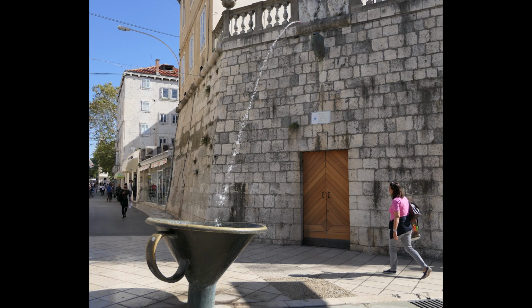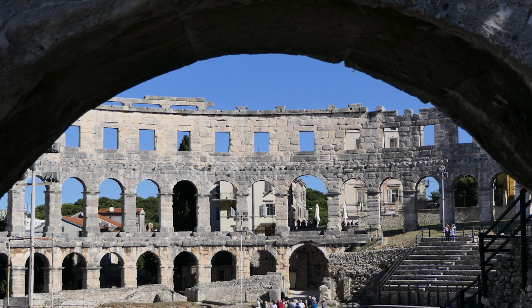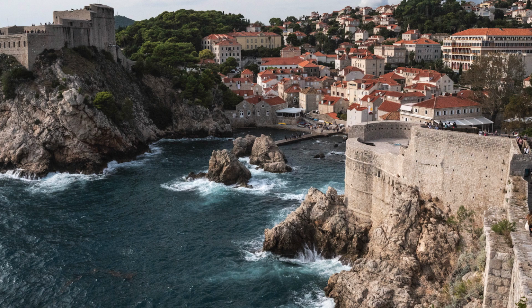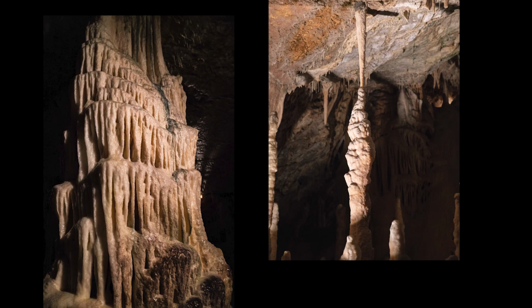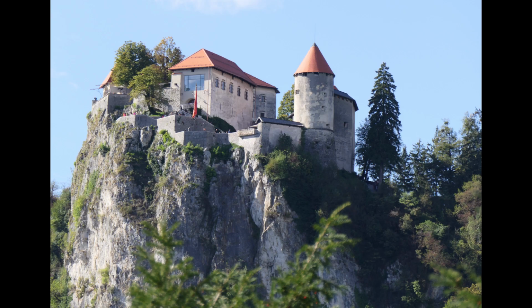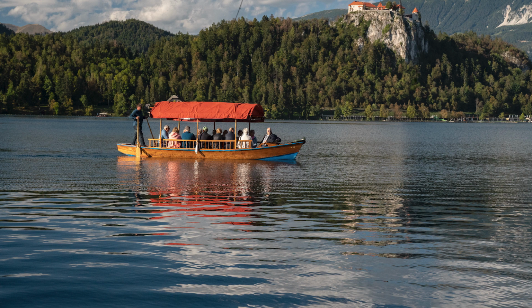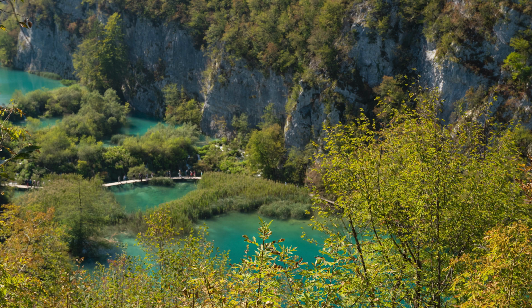Man-made and natural wonders were everywhere. They ranged from well-preserved Roman ruins in Split and Pula, the sturdy bulwarks of Dubrovnik, the serene beauty of Postojna Caves, Lake Bled, and Plitvice Lakes National Park, just to name a few of the many magnificent sights.